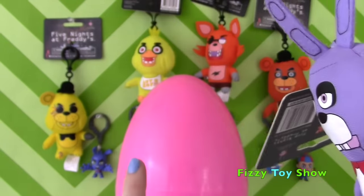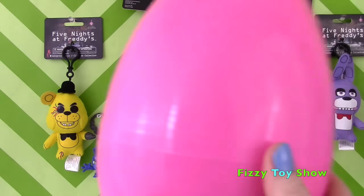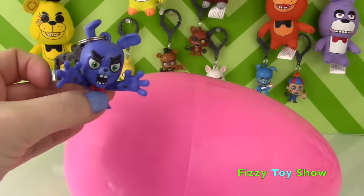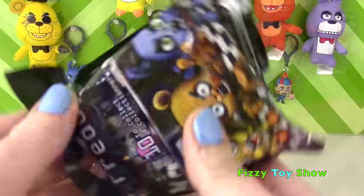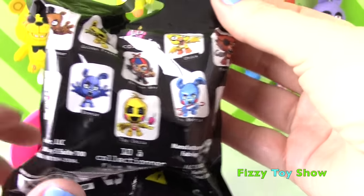Well, it's time to check out what's in that egg. Oh, open the egg. So as you can see back there, we have almost a complete set of these smaller hangers that we found at Hot Topic, and now they sell them at Target too. I think we just need Toy Chica and Golden Freddy. Let's see if we have any luck finding those in this egg. Bonnie Chop. All right, Bonnie. Let's do it. 1, 2, 3, a Bonnie Chop. Whoa. All right, we have 5 of these to open. Can we find our missing Toy Chica and Golden Freddy? Fizzy, wizzy, bo bizzy, bop. Let's do it.